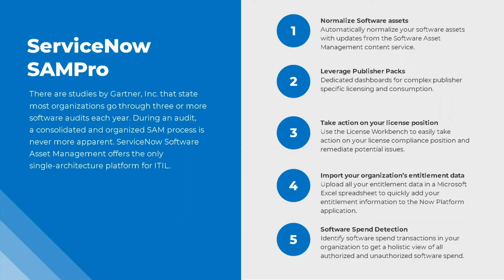Another feature that is very widely used is the ability to import your organization's entitlement data. So whether you had a previous software asset management application, or if you were tracking this via spreadsheets, there's a template that ServiceNow offers that allows you to put all of your data into that template and then import all of that data in bulk into SAM Pro.